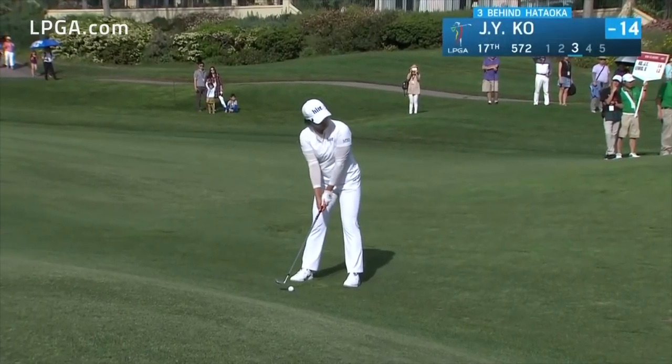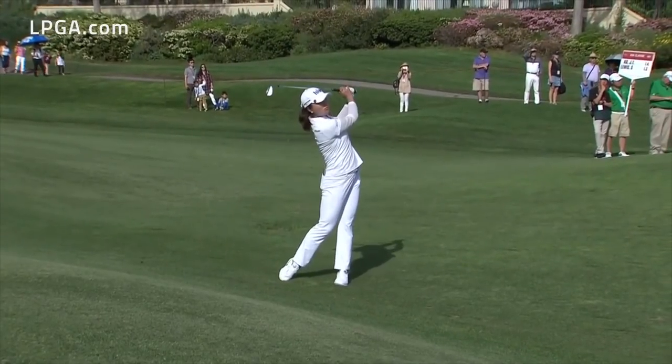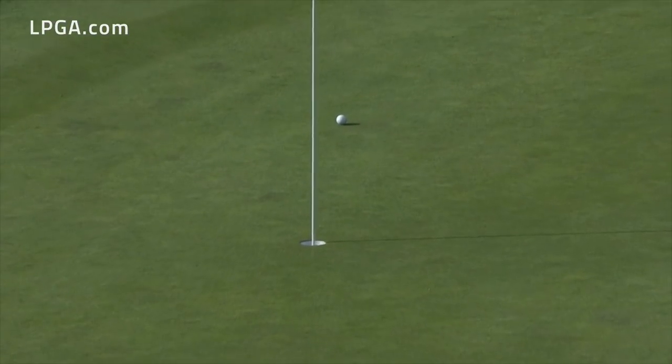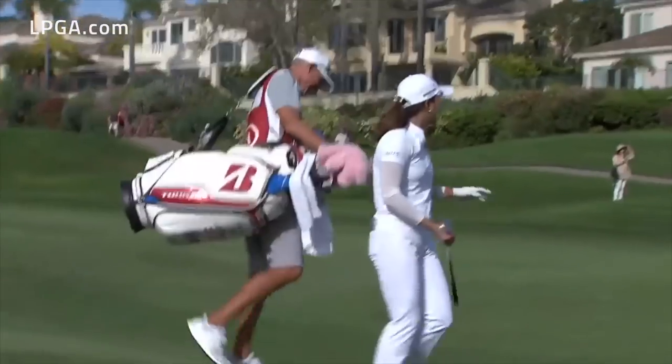Jin Young Ko is also looking to put some pressure on Hataoka. Here is Ko into the par 5 17th hole. It's her third shot. She needs to hit it close, and I think this is pretty close. It's an eagle for Jin Young Ko. She's at 16 under par, only one back.